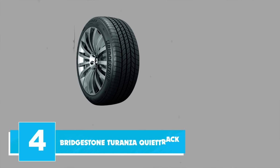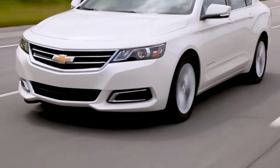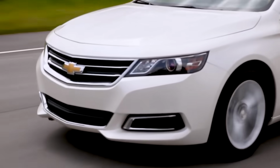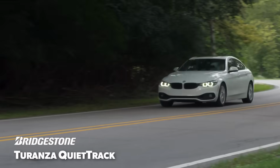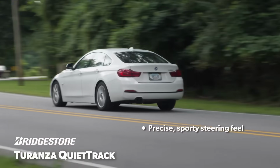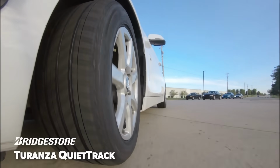Number 4. Bridgestone Turanza Quiet Track. The tyre lived up to its name from the moment I hit the road. It is designed for comfort and it truly delivers. As soon as I started driving, I noticed how quiet and smooth the ride was. It felt like I was gliding effortlessly even over rough pavement.